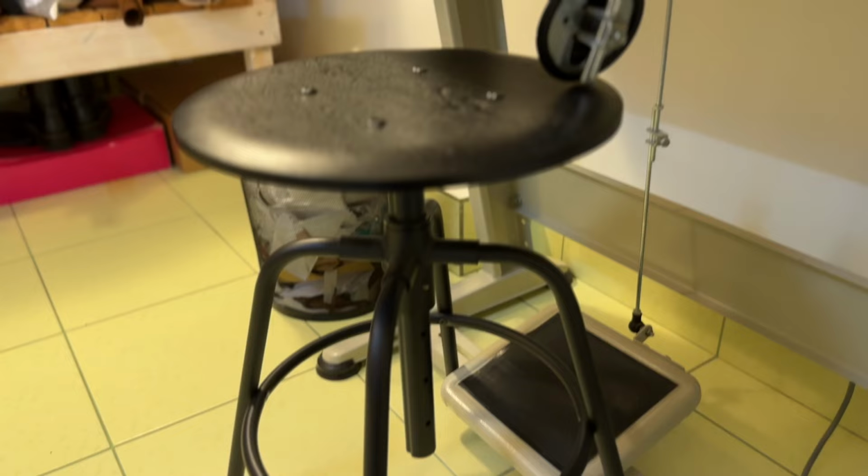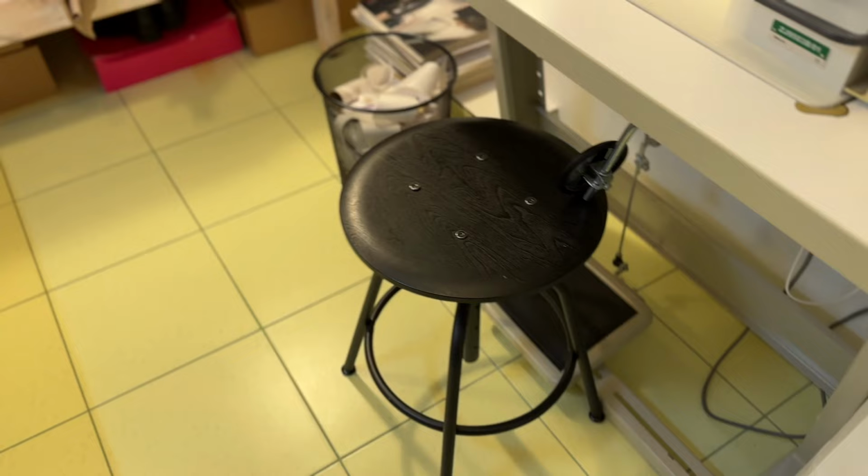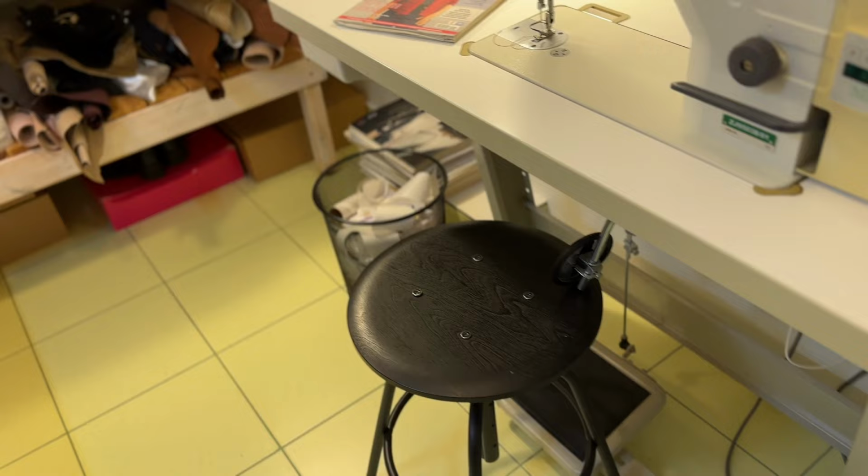I love it. Also, if I would have a bigger stool with a back holder, it would take a lot of space. So I'm working here and it works very well. I'm not complaining about this stool at all.